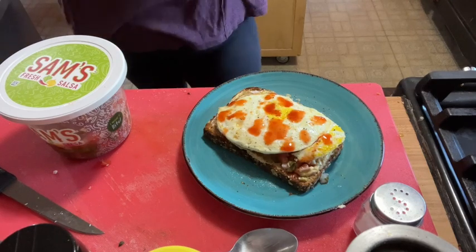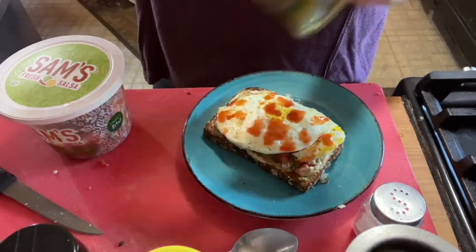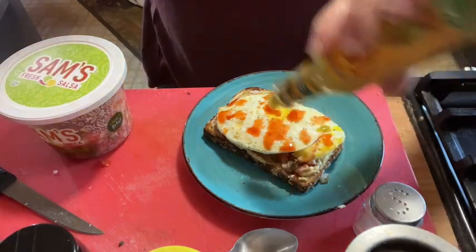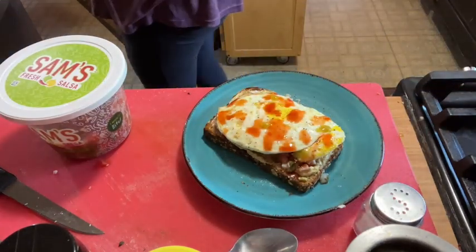This is the green pepper, which I absolutely love too. And this brand, this Cholula, fantastic. It's Texas Pete's, but Cholula's, I think you might be able to find Cholula more than Texas Pete in your area. I think she's just bigger. There we go. There's my breakfast this morning.